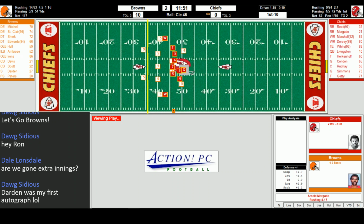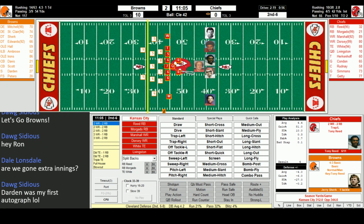Reed, trap left. To cross the 45, Shirk makes a tackle at the 42. 2nd and 6. Jan Stenerud is the kicker for Kansas City when it comes down to it.